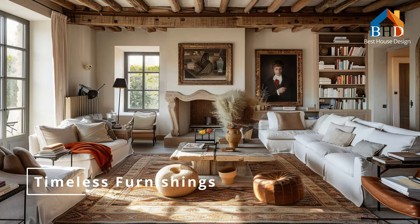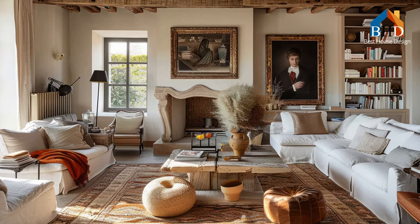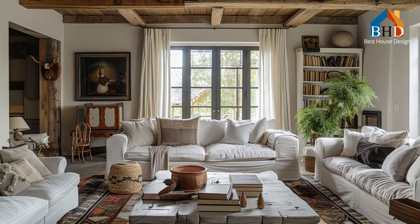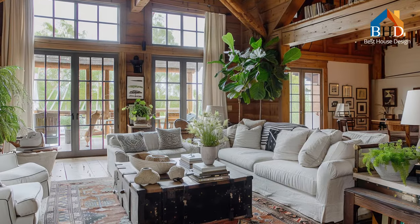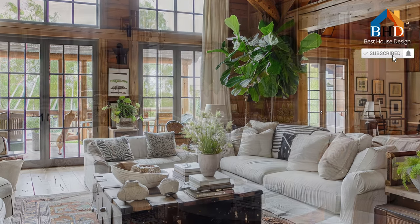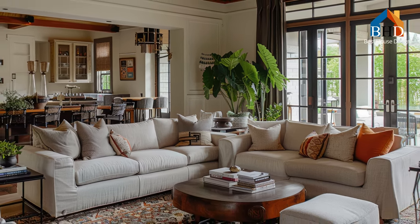Timeless furnishings. Traditional furniture pieces boast elegant silhouettes, graceful curves, and fine craftsmanship, embodying a sense of refinement and sophistication. From plush upholstered sofas and wingback chairs to antique dining tables and ornate cabinets, each piece tells a story of bygone eras and enduring beauty.